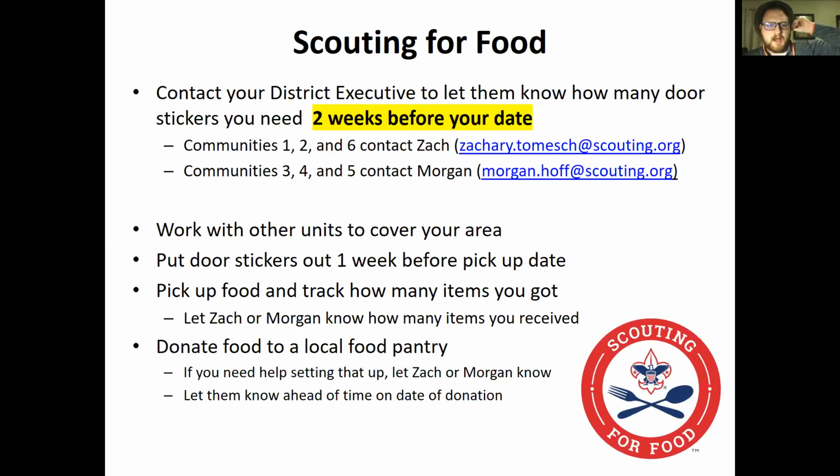Yeah, so we've got a Google Doc that we're going to send out to all the units that's broken up by the 6 different communities, and then even broken up beyond that into the different cities that all of our units are located. So to use Holman as an example, there's 4 slots in there for the 2 packs and the 2 troops, and you guys will be able to decide what date you want to go in Holman.